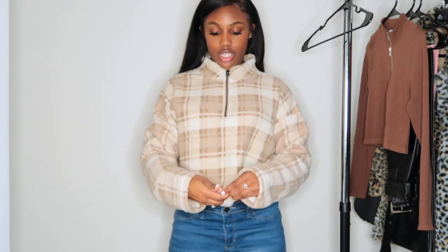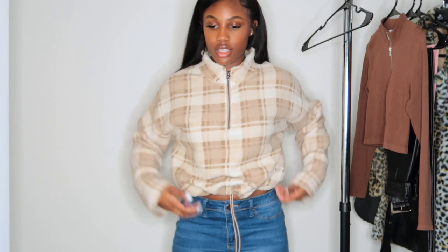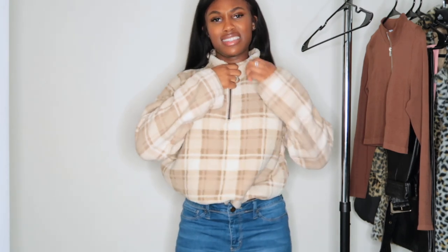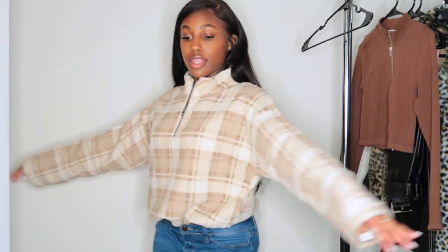It comes with a little drawstring, so I guess you could wear it as a crop top or just have it tight around your waist. Let's see. Yeah, it's cute. It's a little hot. It's warm. This is definitely warm. I'm already hot, so putting this on is making me even hotter. I want to wear this by itself in the winter time, maybe as a quick throw-on sweater. I probably wouldn't wear it as a top, because I get hot quick. But other than that, this is cute.